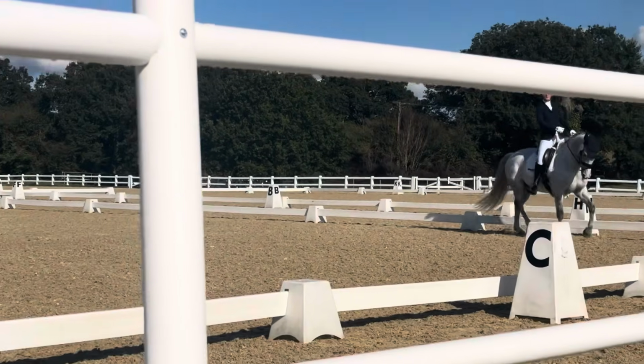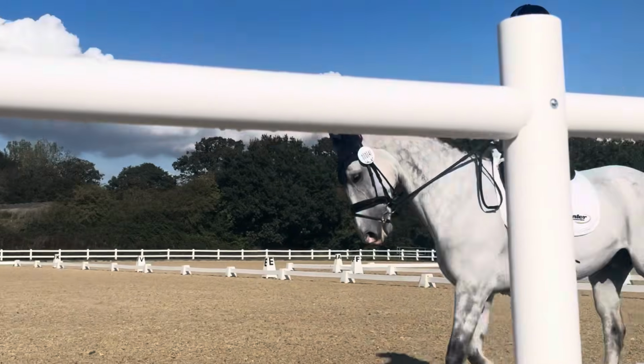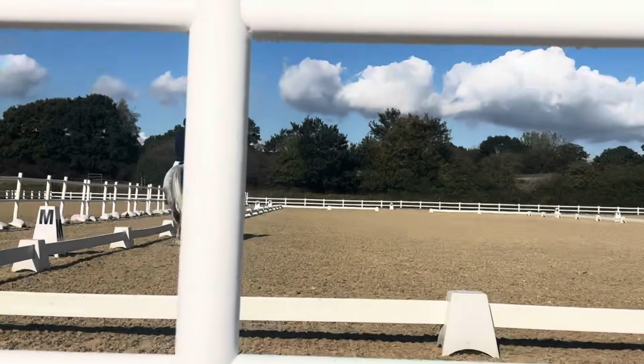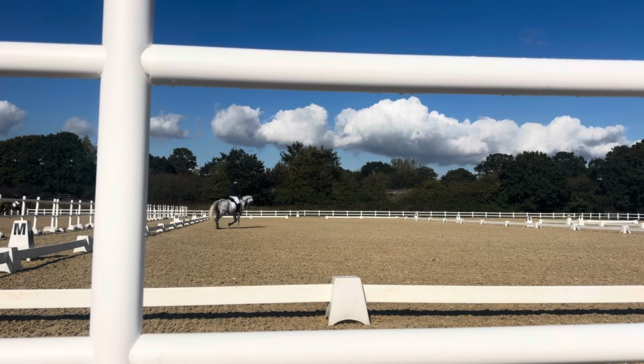S, working trot. SCR, working trot. And we scored a 7.5 for this. Then round to R, doing your 15 metre circle. We scored a 7.5 for this.